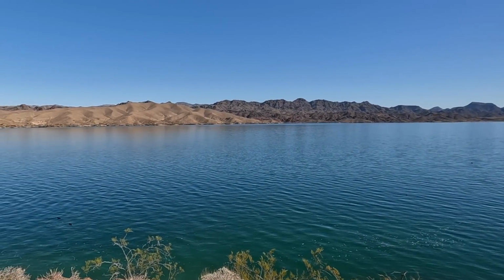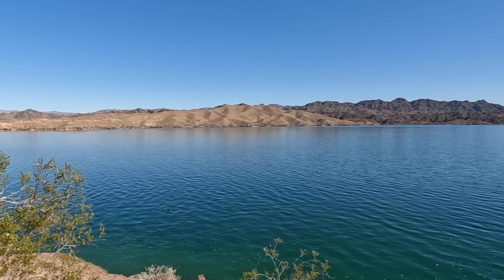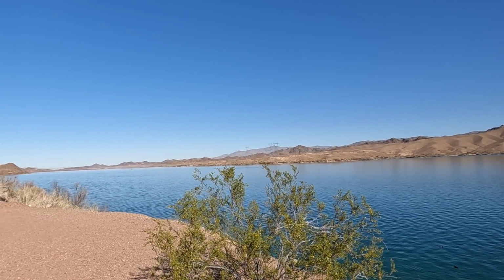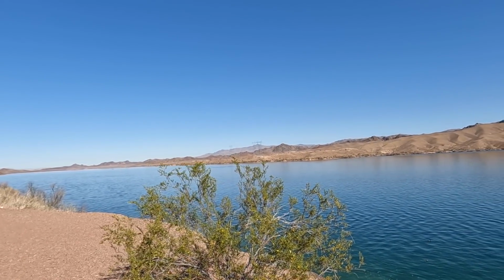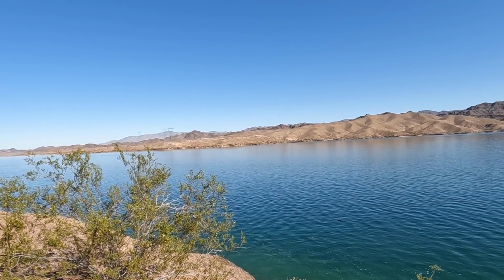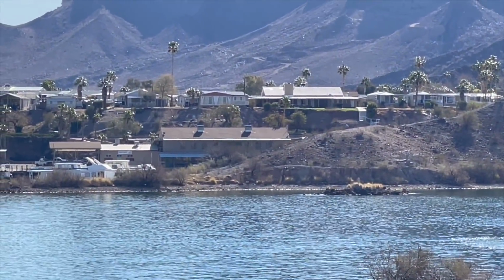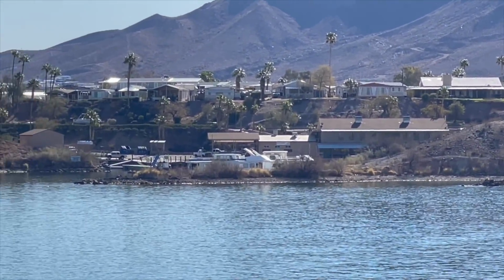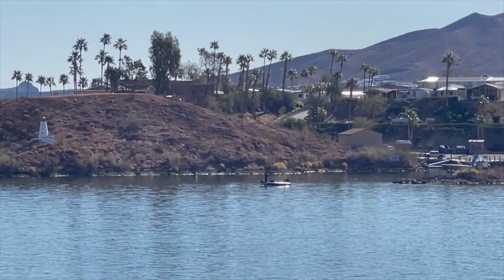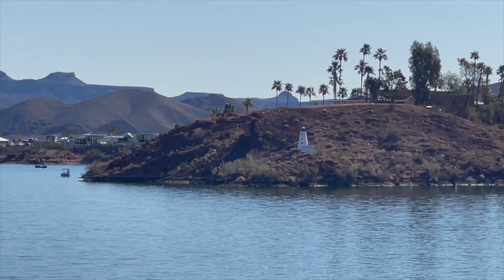You can hear a couple boats out there. And that's about it. No wind either. Winds can really scream through here. They're zoomed in on some of the homes there at Havasu Springs, and right there is the entrance to their marina. Look, a little lighthouse down here too. Cool.